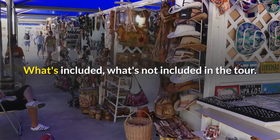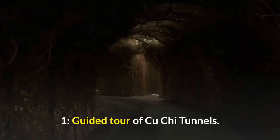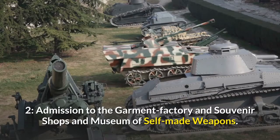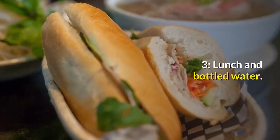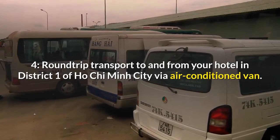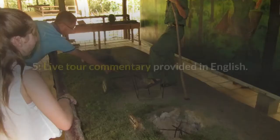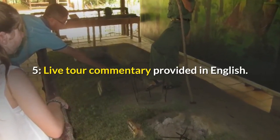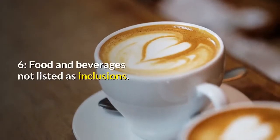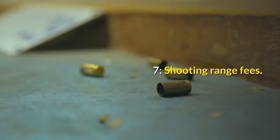What's included? What's not included in the tour? 1. Guided tour of Cu Chi Tunnels. 2. Admission to the garment factory, souvenir shops, and Museum of Self-Made Weapons. 3. Lunch and bottled water. 4. Round-trip transport to and from your hotel in District 1 of Ho Chi Minh City via air-conditioned van. 5. Live tour commentary provided in English. Not included: 6. Food and beverages not listed as inclusions. 7. Shooting range fees.